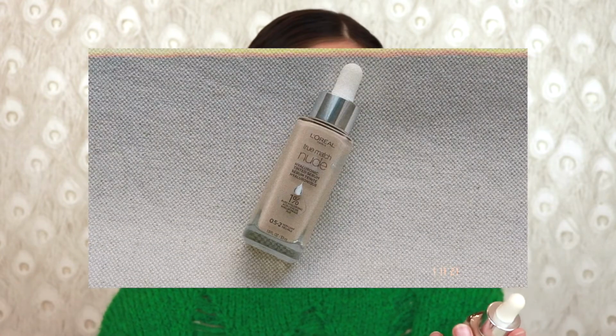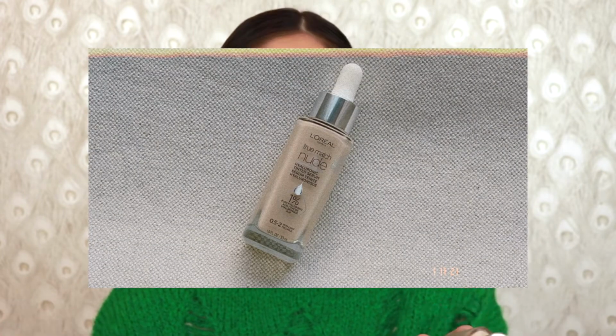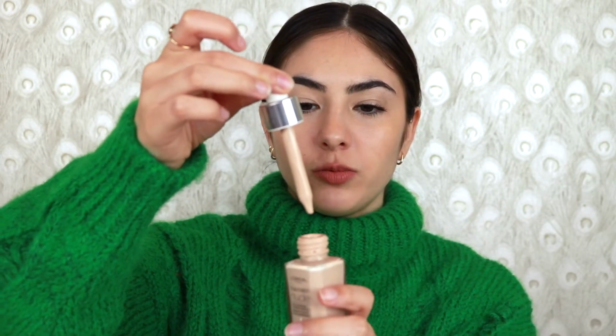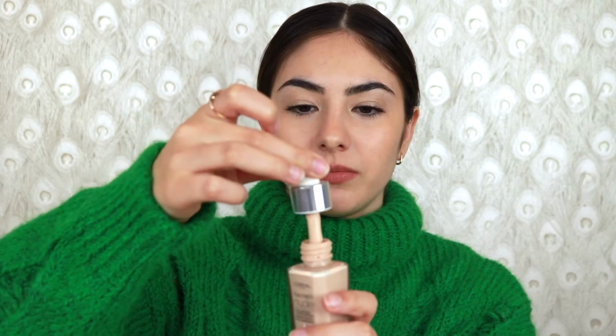On the other end of the spectrum, I have the L'Oreal True Match Nude Hyaluronic Tinted Serum. And this is exactly what it sounds like. It's a tinted serum. It has a serum consistency, like super lightweight and liquidy. It's a little messy as well. This one is similar to the Fenty Ease Drops in the way that it makes your skin look like "my skin but better." It's really natural. It makes it look super beautiful.